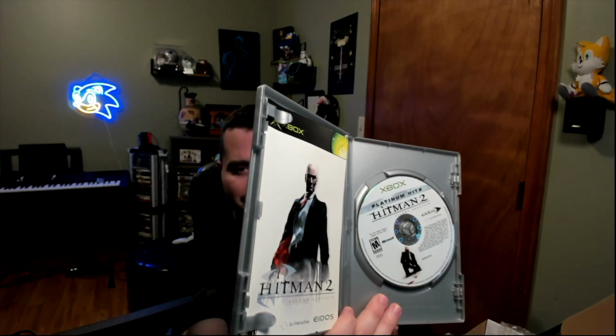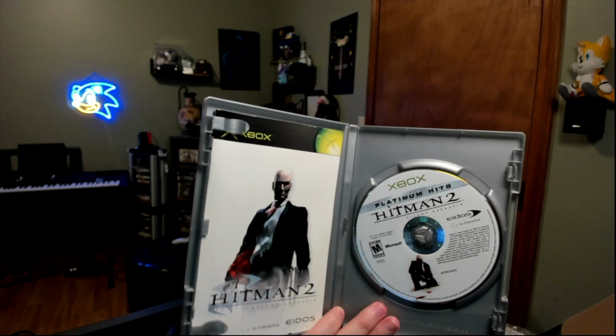And this one here is in pretty great condition as far as the case goes, as well as a nice thick manual that seems to be in great condition there. So that is Hitman 2 for the original Xbox. So far hitting a bunch of different systems here. We got PS1, PS2, original Xbox, and I can already see a PlayStation 3 title, so that's good.